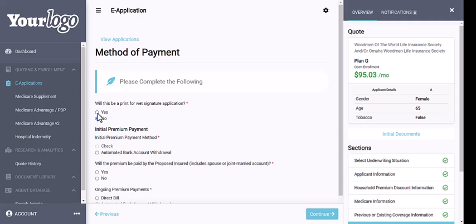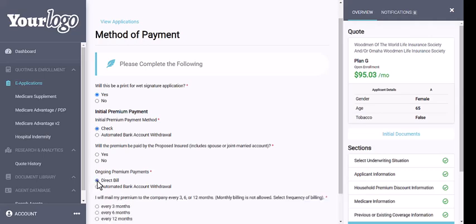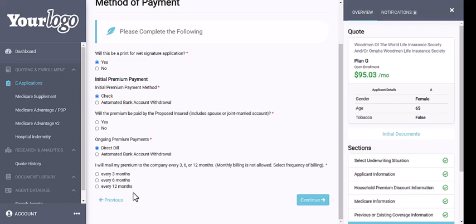If you do select yes for print for wet signature, you would have two payment options, either paying by check or automatic bank withdrawal. If you select check, you will be able to continue paying direct bill every 3, 6, or 12 months. If you want to go through this entire application electronically, again, make sure you select no.